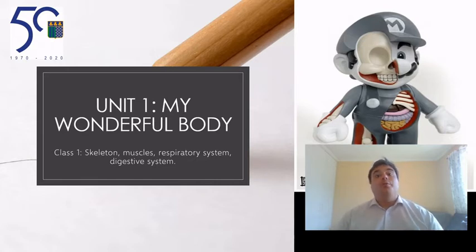Today we are going to work in Unit 1, My Wonderful Body. We're going to learn about our skeleton, our muscles, our respiratory system, and our digestive system.